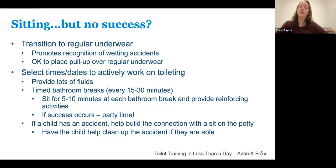You can also put a pull-up or a diaper on over the underwear. I completely understand you do not want to ruin your floors or your furniture because your child is wearing regular underwear and they are not clothed in a pull-up, but putting that regular underwear on and then the pull-up or diaper over it still provides that physical feedback without ruining your sofa, I guess I should say. If your child is able to help pick out the underwear, that is for the better.